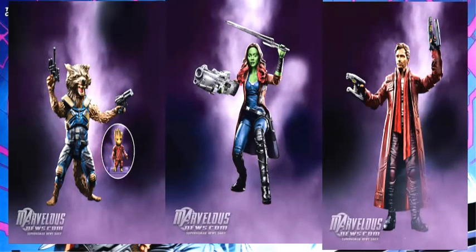And we go on to the final three figures for this wave, that being Rocket Raccoon, Gamora, and Star-Lord. Now I will say Rocket Raccoon and Gamora are huge improvements over the previous ones. Rocket Raccoon especially, because the last couple of figures, be it comic book or the MCU, were basically statues that can only move their arms and their head, and maybe their waist, and the tail. This one seems to be fully articulated and it looks great. It comes with a swappable head and it comes with a Kid Groot.